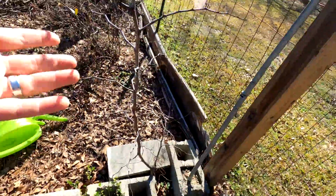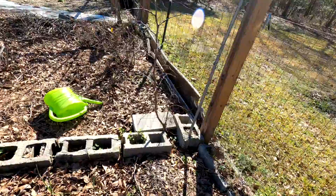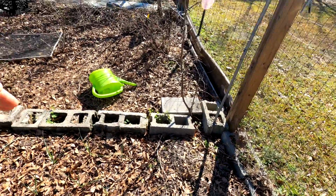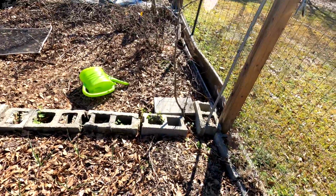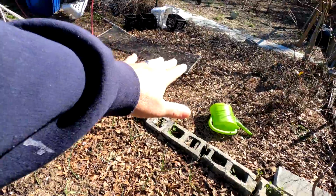So we're deciding whether we want to let it continue to grow or if we're going to end up pulling it out, because if we let it grow here, it's definitely going to tear up the brick line that we have right here, which is neither here nor there, but it is two different elevations between here and there.